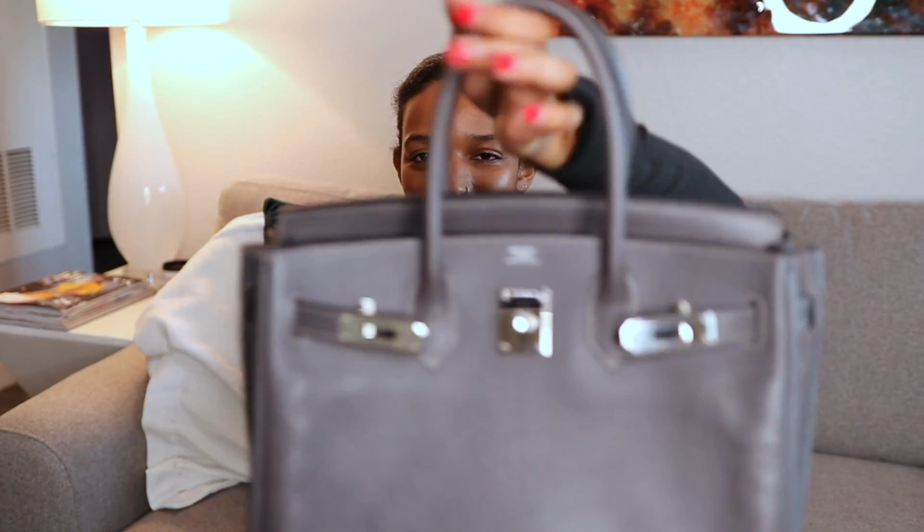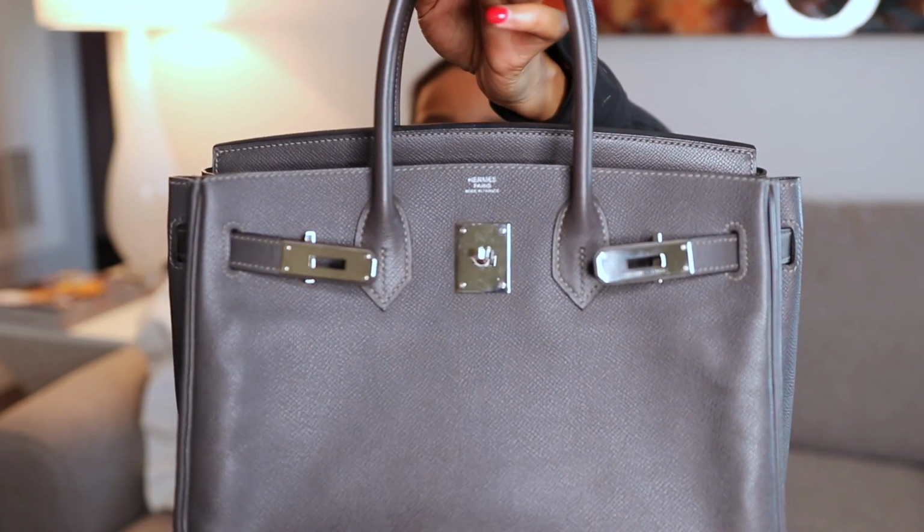Like, if I have my eyes closed, could I tell which one is which? Yeah, this one's a little heavier, but not by much, you know? Also, another thing that I really like to point out, hopefully it's focusing well.